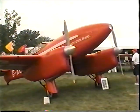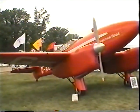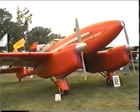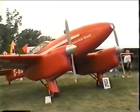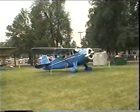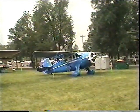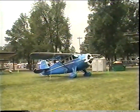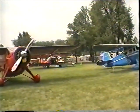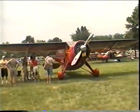This is a reproduction of a de Havilland Comet. The de Havilland Comet won the race from London to Melbourne, Australia. I'm not sure of the year, it was in the late 1930s. As I was about to say before the Harrier interrupted us, this is a string of Howard DGAs, a very popular pre-war airplane with a great big 985 Pratt & Whitney engine in. They would really move.